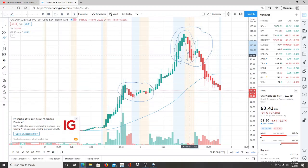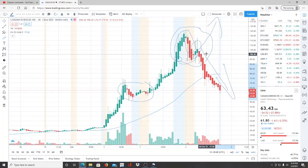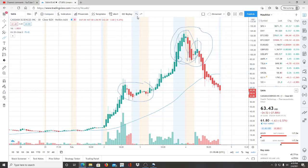And you could see right there the bulls appeared, but it wasn't enough to bring this up. It got pulled down right by the bears, taking advantage of the exhaustion of the bulls and just taking this lower and lower. Now, I look forward to seeing what your guys' thoughts are on this one moving forward.